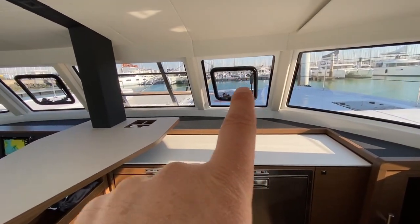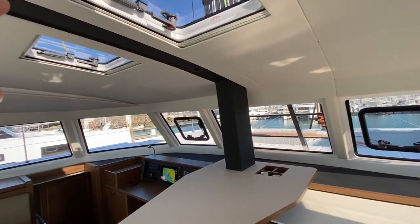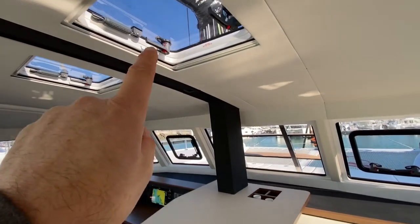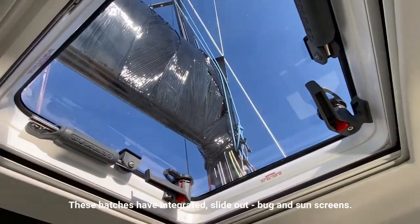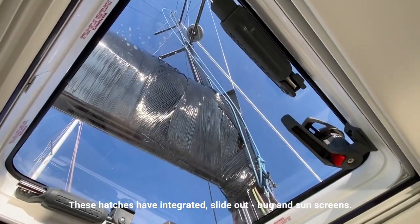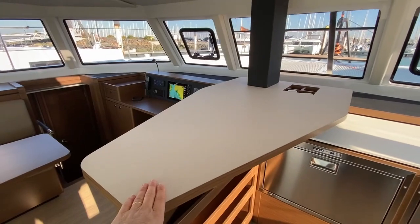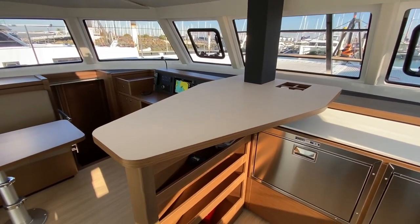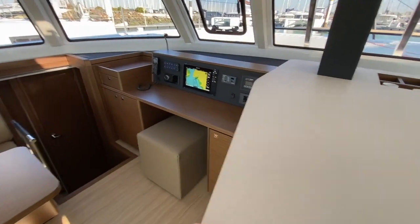Big opening hatches here, 2 of them. This is a nice touch here. This black beam. 2 opening hatches here with great views onto the sails when you're sailing. This is going to become a very popular area, I believe. This bar area, because you're going to be leaning on it most of the time in rough seas.